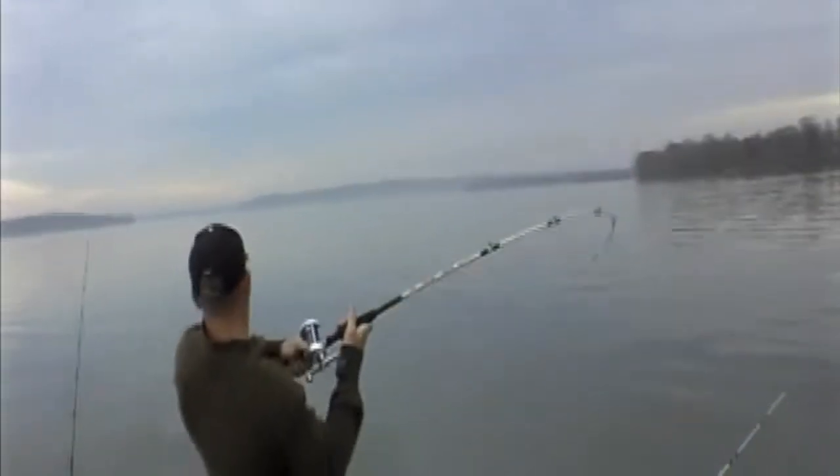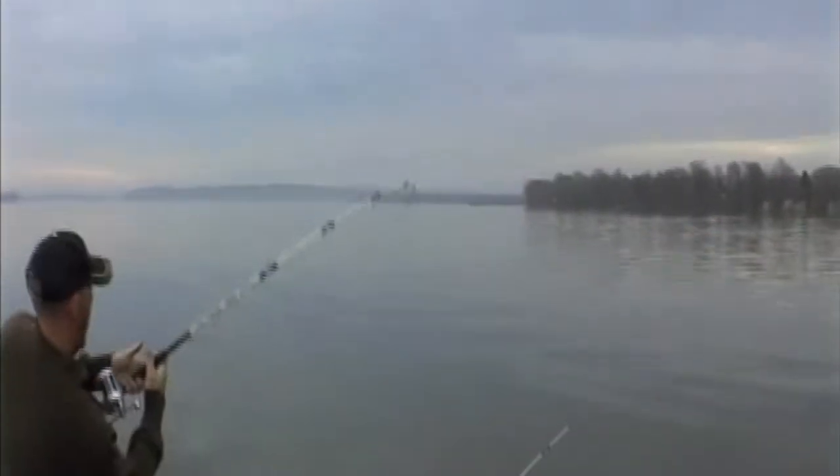What you got there, Don? Man, I don't know, it just hit. If you need me to get another rod, let me know real quick. I don't think it's as big as the other one, but it's moving the boat a bit. Get this out of your way. Here it comes up. Okay, kitty cat.